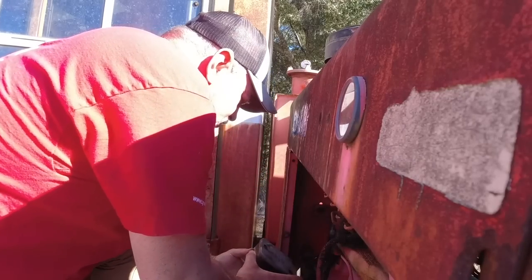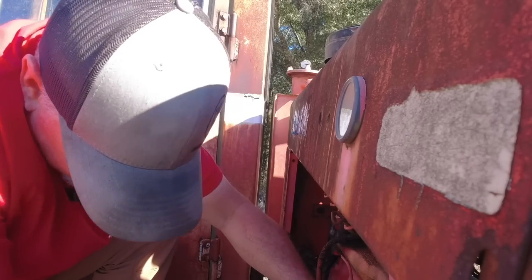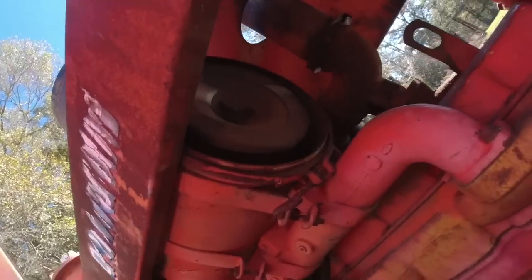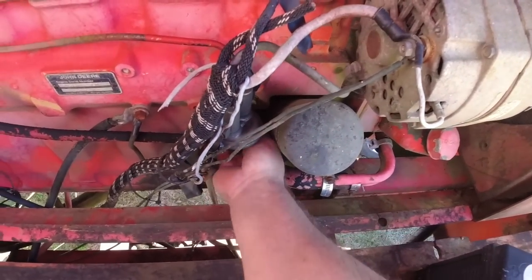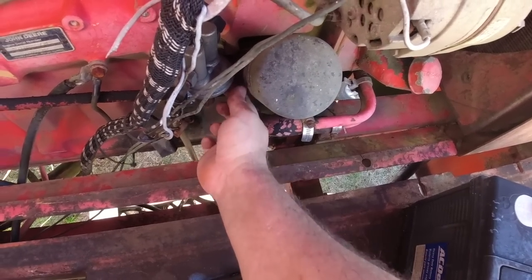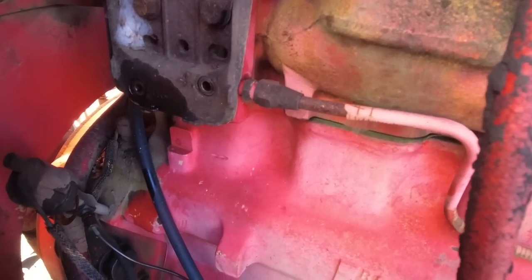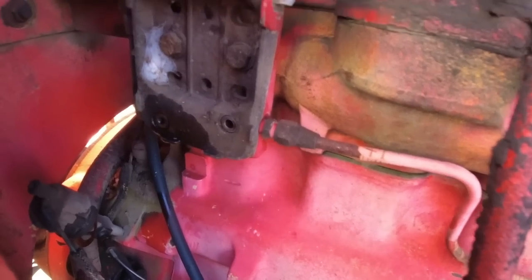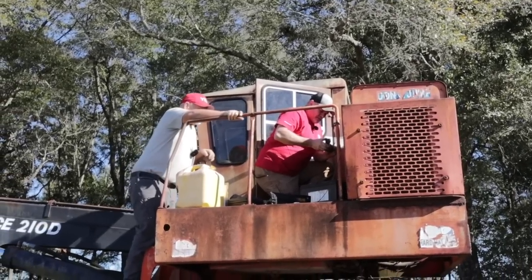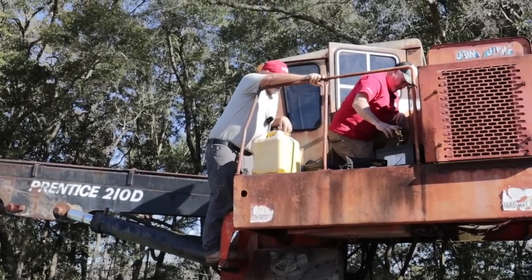Hey, see if you can get any pressure off that fuel primer pump. See the little lever next to the fuel primer pump right there? And see if it's got anything. Nothing? No, sir. I put the fuel filter back on. We got to get fuel to the filter. That's what we got to do.